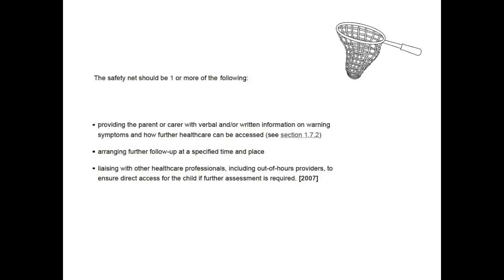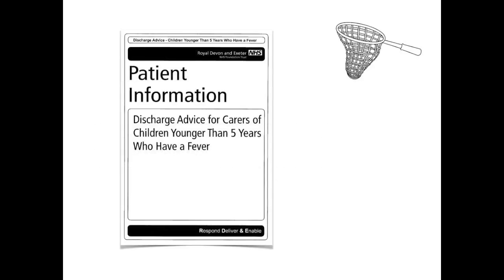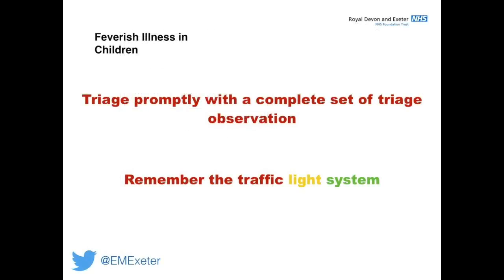It must be noted that when looking for a source of fever, mildly pink tympanic membranes or red throat do not constitute a focus. The safety net should include the following: providing the parent or carer with verbal and written information on warning symptoms and how further healthcare can be accessed, arranging further follow-up as required at a specified time and place, and liaising with healthcare professionals, including out-of-hours providers, to ensure direct access for the child if further assessment is required. Written advice sheets should include information on fever management, oral hydration, clinical signs and symptoms to look out for, and what to do in the event of deterioration.